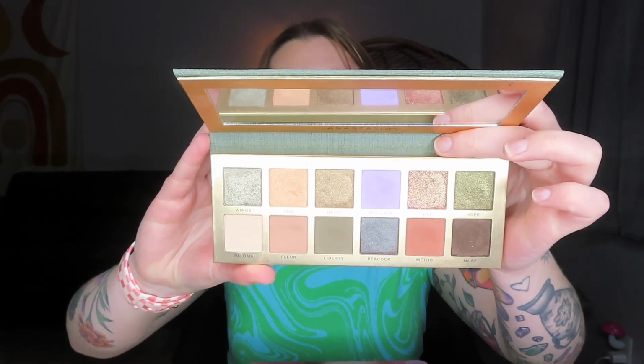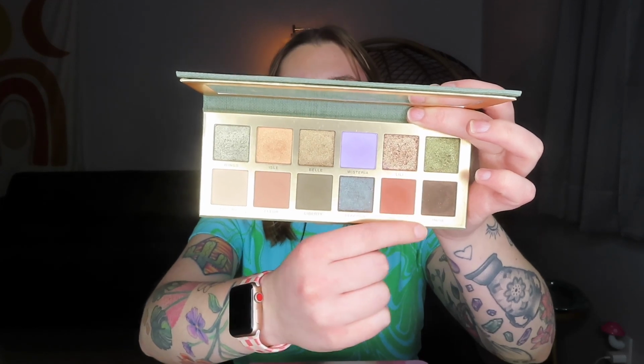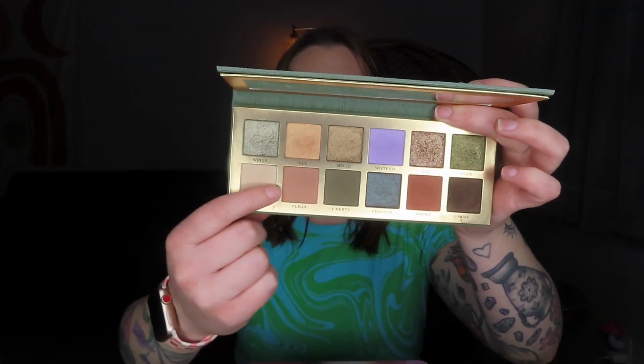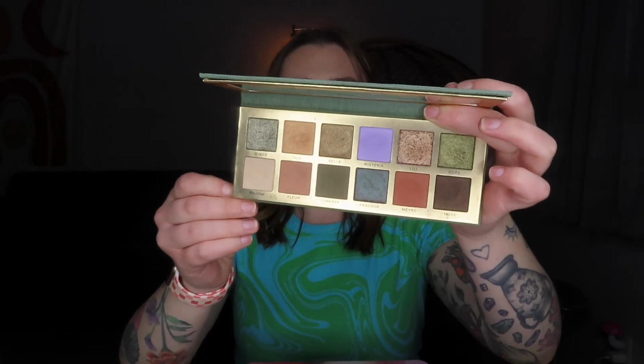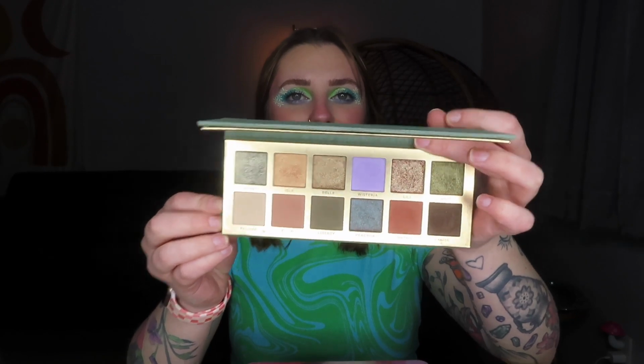The first palette I want to talk about is from Anastasia Beverly Hills. This is the Nouveau palette. I love the packaging on this palette. Here's what the inside looks like. Very beautiful. I love the greens in the palette, but you also have this pop of purple and you have these pinky peachy shades. I think this is such a beautiful palette. I really hope they come out with more palettes like this.